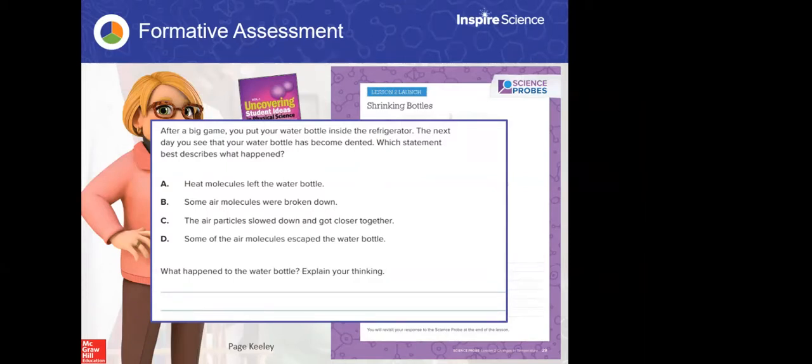Now the answers might be all over the place, let's say in the middle school classroom, but it's not necessarily the answer that's the most important part. It's the explanation. It's in that explanation that you're going to discover student misconceptions.